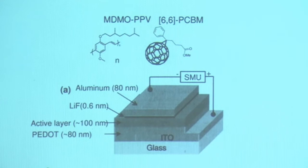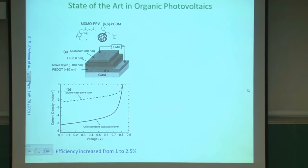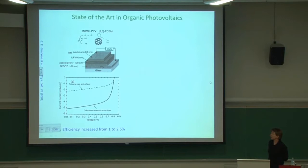One was, it said processing is very important. And the other thing is, it said that maybe there really is potential for generating useful amounts of photocurrent from these materials.